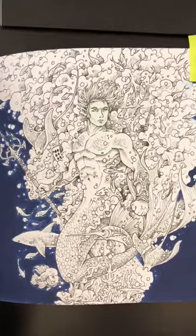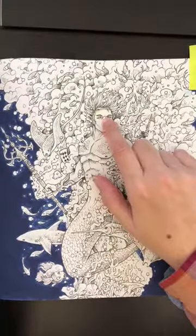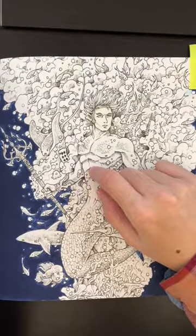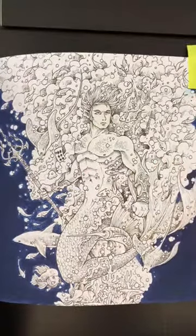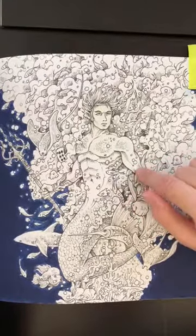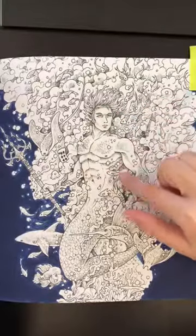Hi, cats. I used Derwent Artist to get this nice little green, but I don't. Thank you, Jen. I loved that page. But I don't know. I really do want to finish this because I love the green. I love the green.